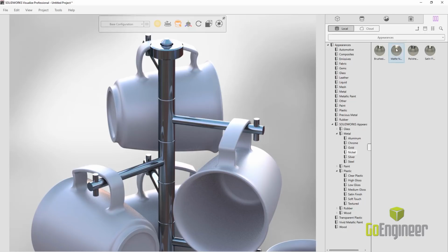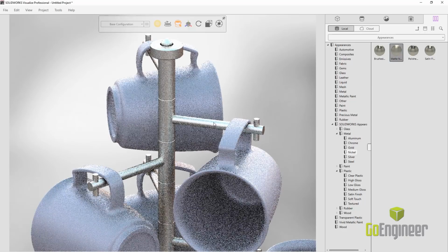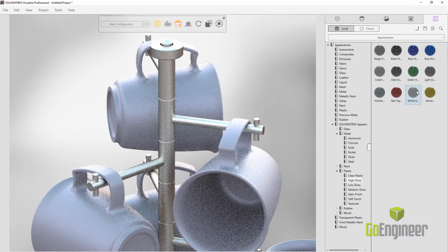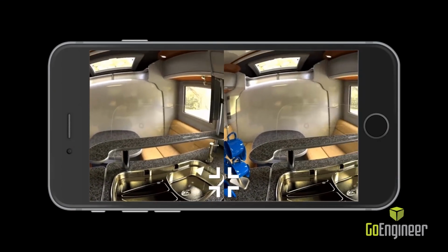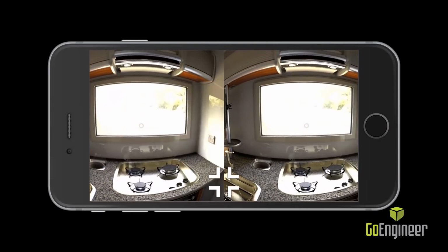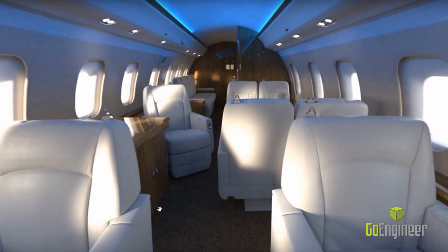We can now accurately scan different colors and textures and add them to our database so that we can use these ultra-realistic appearances in our workflows and in our models. In addition to rendering panoramic and VR views in Visualize 2018, we also now have the capability to output a stereoscopic render, which allows us to utilize something like Google Cardboard or an Oculus Rift headset so that we can look around as if we're immersed inside of our render.